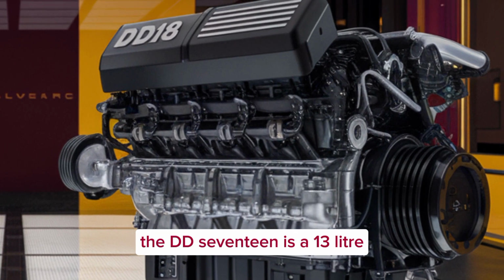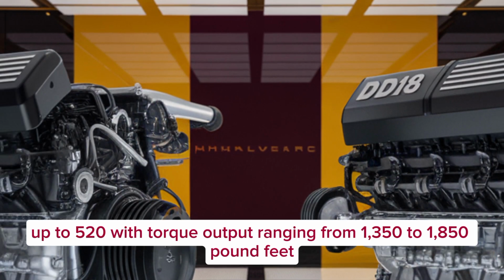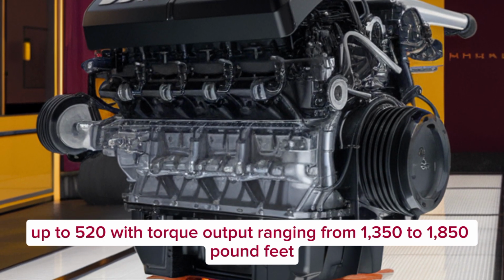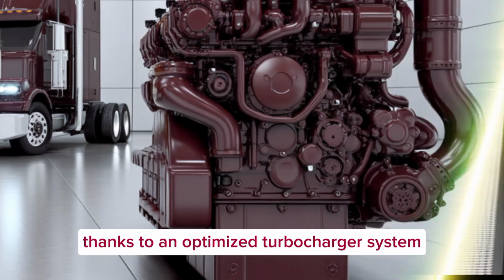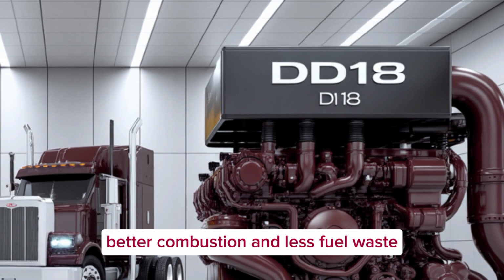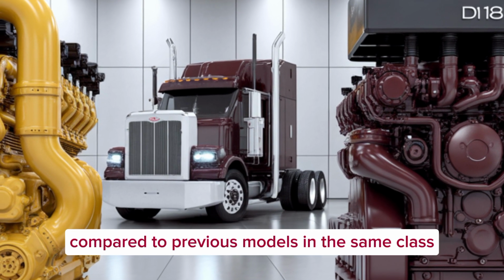The DD17 is a 13-liter inline-six diesel engine that delivers horsepower ratings from around 370 up to 520, with torque output ranging from 1,350 to 1,850 pound-feet. That torque comes in low and strong, thanks to an optimized turbocharger system and a new fuel injection setup that allows for greater precision, better combustion, and less fuel waste. In fact, Detroit claims that the DD17 can offer up to 5% better fuel economy compared to previous models in the same class.